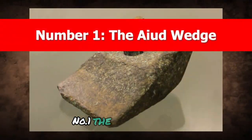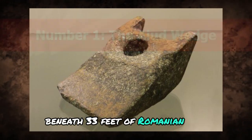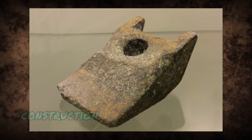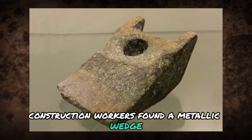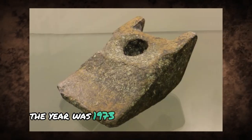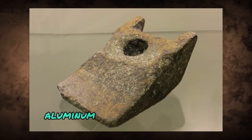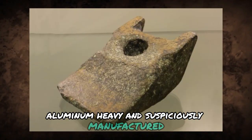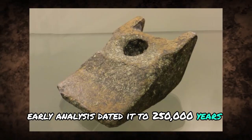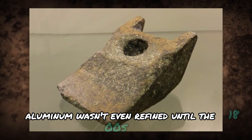Number 1. The AIUD Wedge. Beneath 33 feet of Romanian soil alongside mastodon bones older than civilization, construction workers found a metallic wedge that rewrote every rule in the book. The year was 1973. The object, roughly 8 inches long, aluminum heavy, and suspiciously manufactured. Early analysis dated it to 250,000 years ago. That's a problem. Aluminum wasn't even refined until the 1800s.